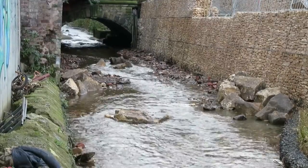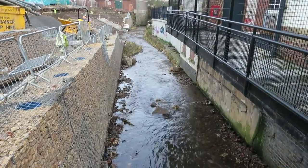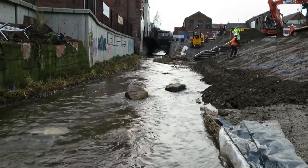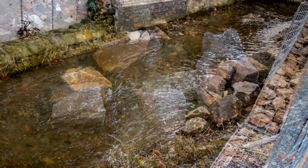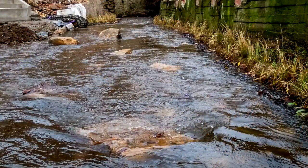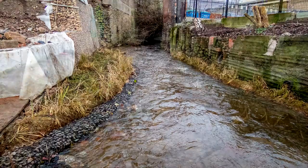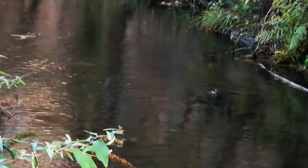Knowing just how to arrange boulders in the channel helped to create the right opportunities for different life cycle stages of trout, as well as many more species in this urban stream ecosystem.